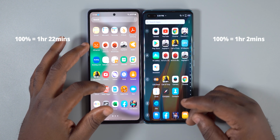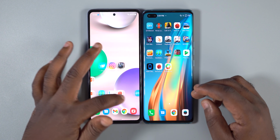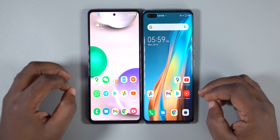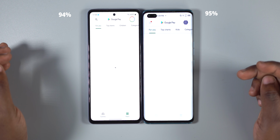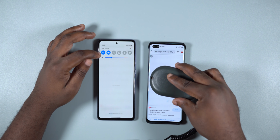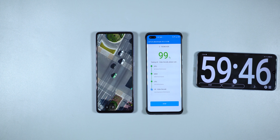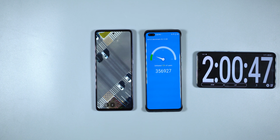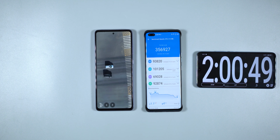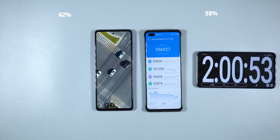For the battery drain test, I charged both smartphones to 100%, left them for 9 hours, and when I got back, the Samsung Galaxy A72 battery dropped to 94%, while the TECNO Phantom X battery dropped to 95%. For the next battery drain test, I calibrated the display of both smartphones to have the same brightness level, and I ran Antutu benchmark for 2 hours. The battery level of the TECNO Phantom X dropped to 58%, while the Samsung Galaxy A72 battery dropped to 62%.